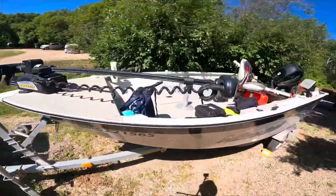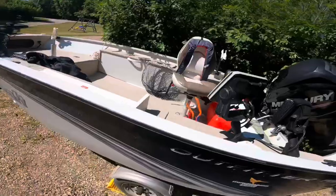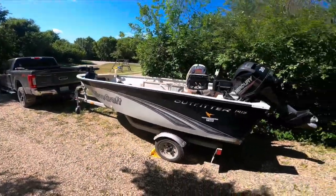Looks like we're hooked up. We're ready to get out here. Got the MirroCraft Outfitter all ready.